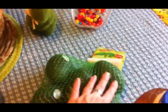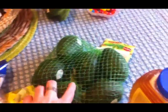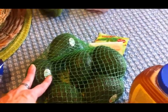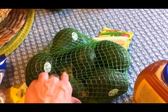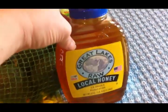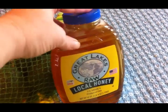Got some avocados. These are all really hard, but that's good because, excuse me, got morning throat or something. These will last us like a whole month. I'll take them out one at a time to let them ripen, keep the rest of them in the refrigerator, and they'll last us a long time. I got another thing of honey because I use honey in my bread instead of sugar.